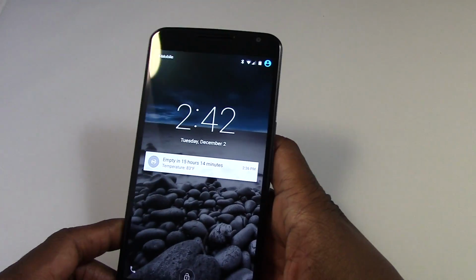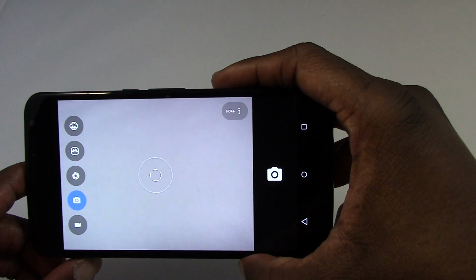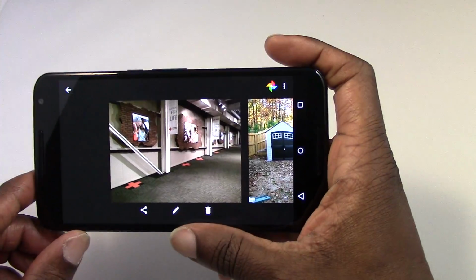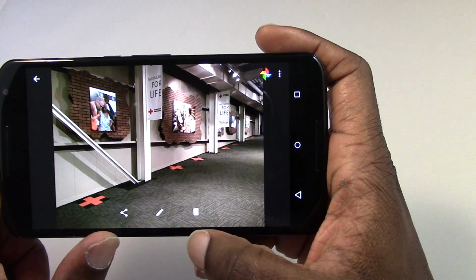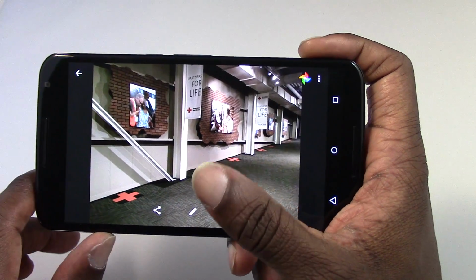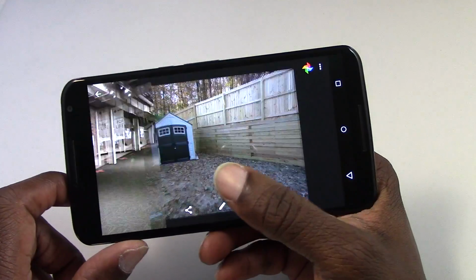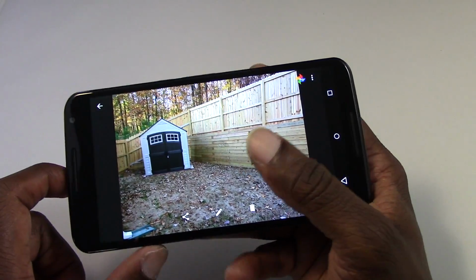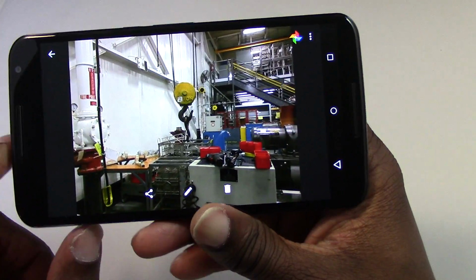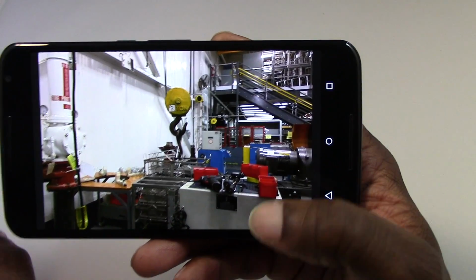Of course, with Lollipop, you can swipe and open the camera from the screen like so. And you have HDR plus. I've taken a few pictures with it. This is a picture at my job in a hallway, and this is kind of a low light situation. There's a little light, but not really bright, kind of a dim lit hallway, and it actually did really good. This is my backyard, which didn't do too bad there. Here's a picture of a hoist, an engine parts hoist, I should say, at my job.